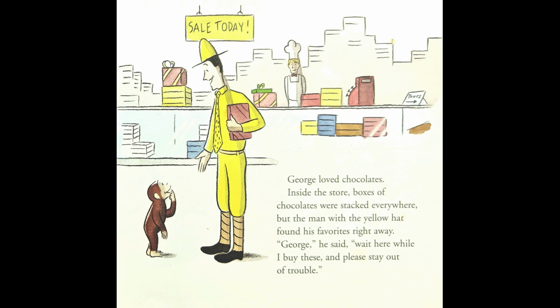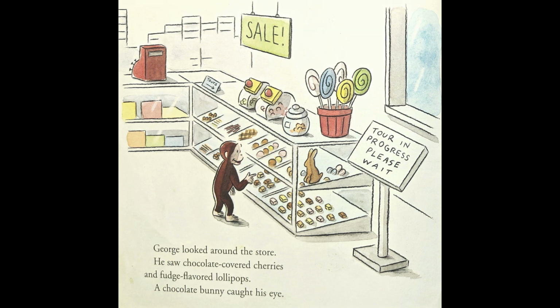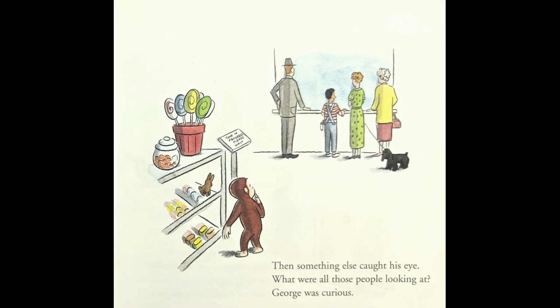"George," he said, "wait here while I buy these. And please stay out of trouble." George looked around the store. He saw chocolate-covered cherries and fudge-flavored lollipops. A chocolate bunny caught his eye. Then something else caught his eye. What were all those people looking at? George was curious.